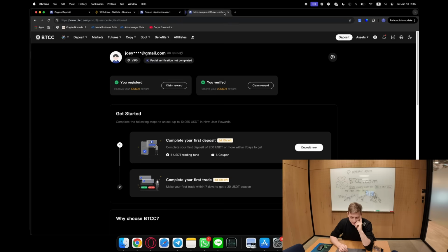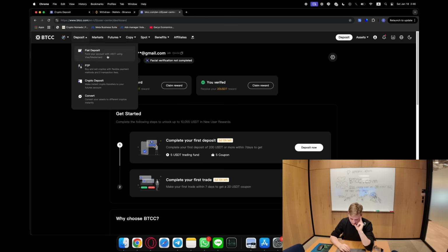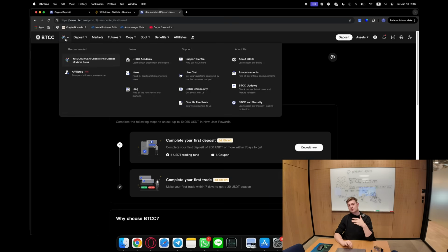Now let's take a look at the, let's see, fiat deposit, P2P, convert. Nice button at the top, affiliates, academy, news blog, about, announcements, updates, community feedback and security, markets, futures, looking good. Demo trading for the virtual fund. If you want to play some risky games, but not actually risk money, that's your place to go. You go on futures, demo trading. Means you get paper money, fake money to play around.